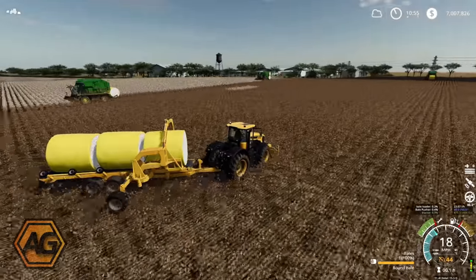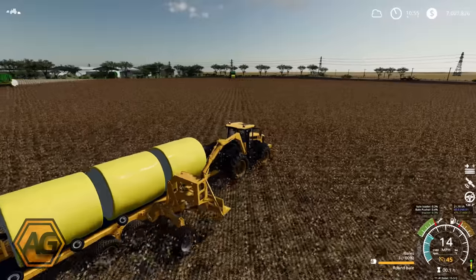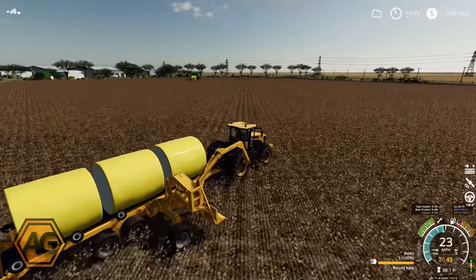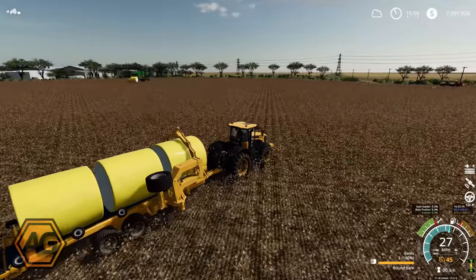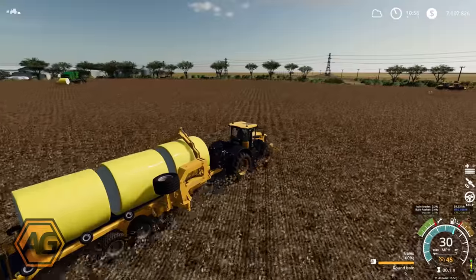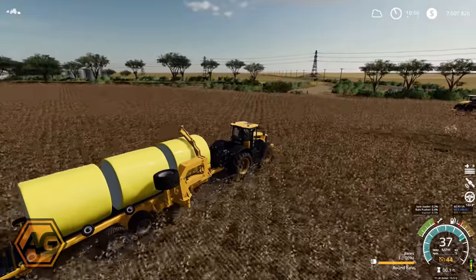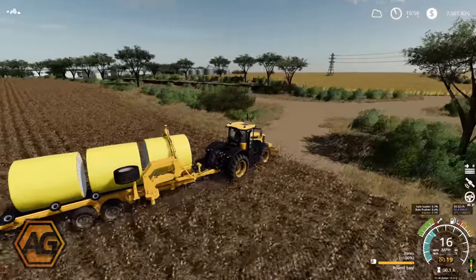There we go, that is our third bale all picked up. He should now fold up and go into a bit of a transport mode. There we go, that looks like it's lifting up. Spin around in the wheel there, it's lifted up. And we'll head out the gate down the road and get these sold. There we go, on his way out.